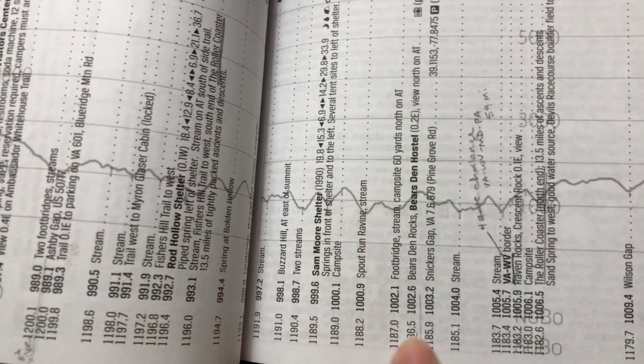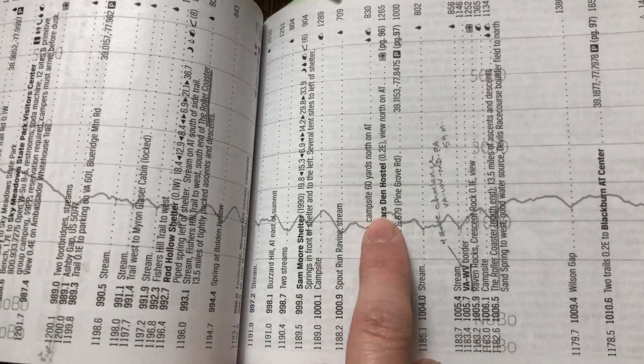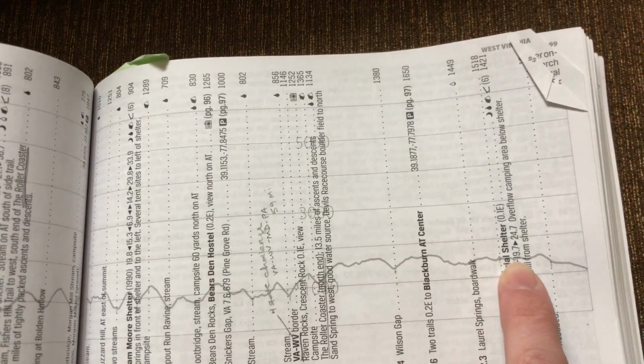Good five or six mountains in there till we get back to Bear's Den Hostel here, where we'll spend the night again. And then we have a few more tomorrow morning. And then here's where it ends. And this is what we'll be doing tomorrow.